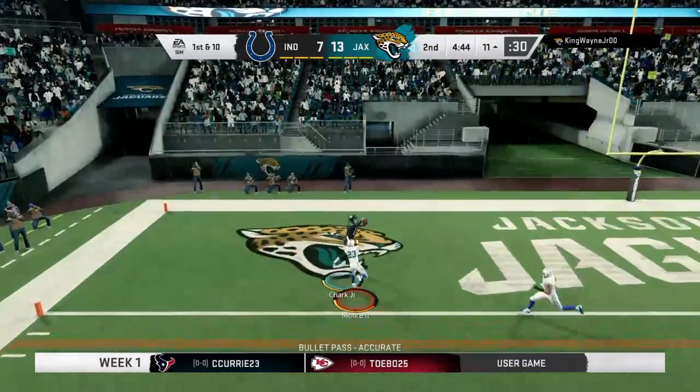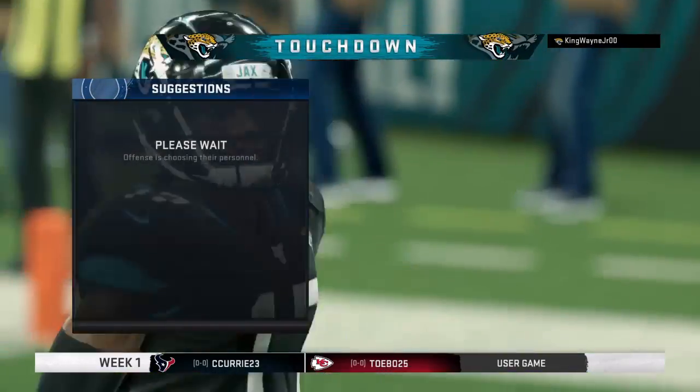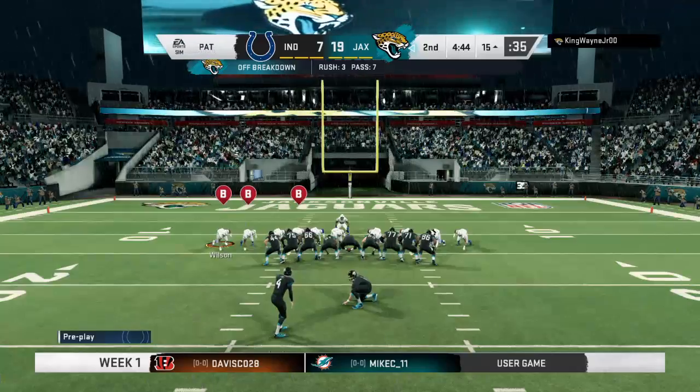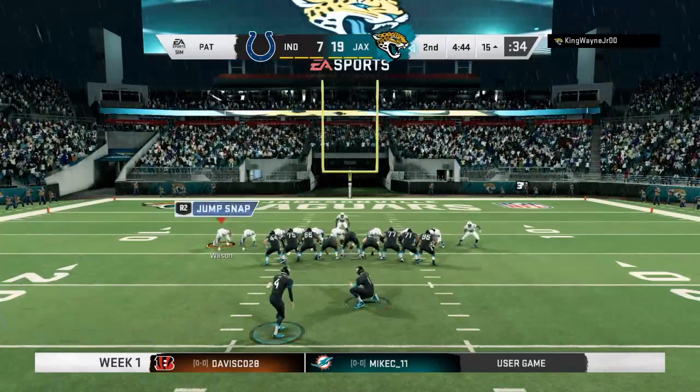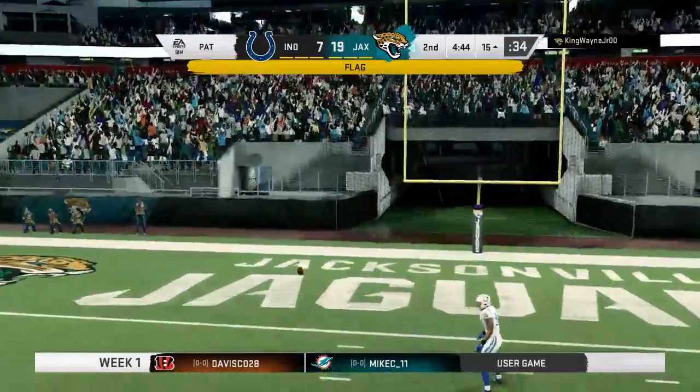Throwing on first down is Minshew. And that ball is caught by DJ Chark for the Jags touchdown. DJ Chark already his second touchdown here in this opening weekend. And the Jaguars are able to widen their lead.